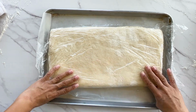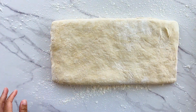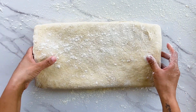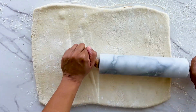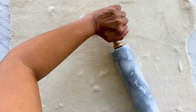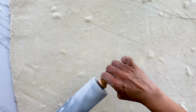You need to chill this for about 20 to 25 minutes. You can even go up to 30. After it's chilled and the dough has relaxed, put it onto a floured surface and roll it out into another rectangle. Now, every time you roll out this dough, the length will become the width. So the short ends will be on left and right, and you're going to roll it out, and then you're going to fold it in.